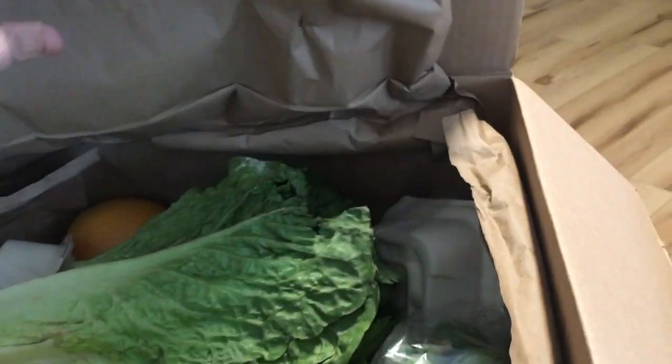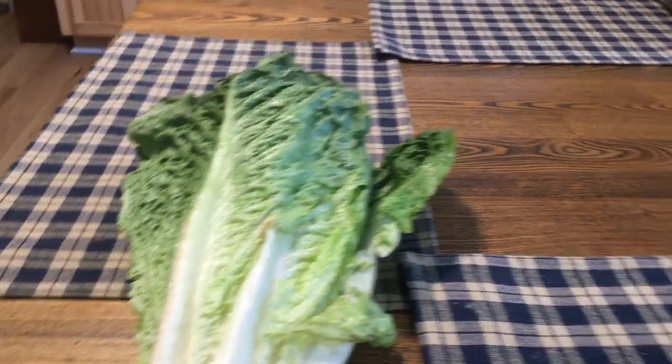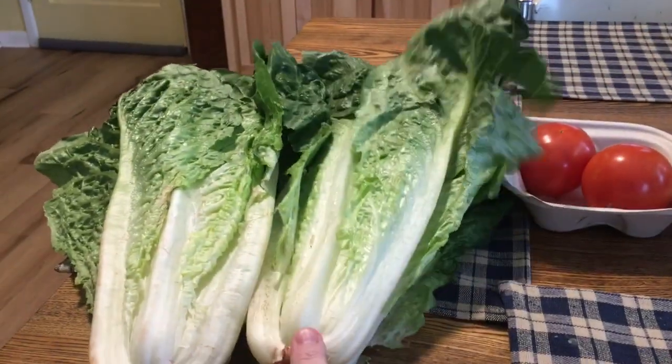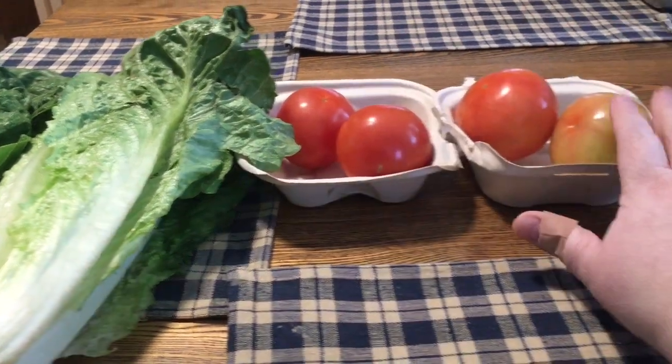I'm opening it and looking in. We have some romaine lettuce. Ooh, nice. Hang on. Let me see. I'll pick out another thing. We got, what's in this? Hang on, I need to get my scissors. Okay, there was another romaine in there. These two tomatoes I'm going to put in a salad tonight because they're right at the verge of being perfect. And then these two need to ripen. This one more than this one. But okay, what's next? Ooh, celery, which is going to be used in my roast.